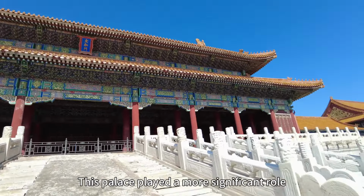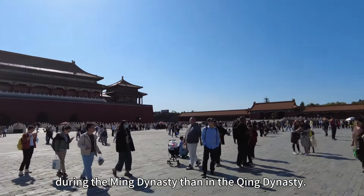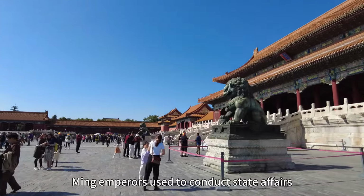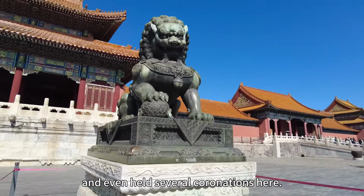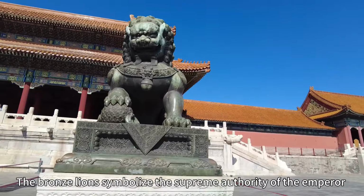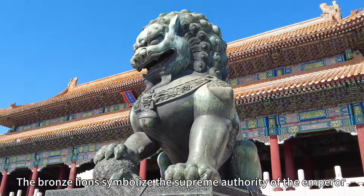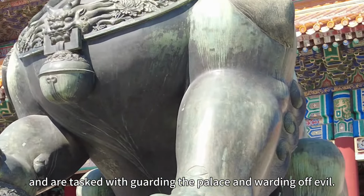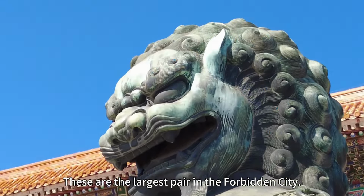This palace played a more significant role during the Ming Dynasty than in the Qing Dynasty. Ming emperors used to conduct state affairs and even held several coronations here. The bronze lions symbolize the supreme authority of the emperor and are tasked with guarding the palace and warding off evil. These are the largest pair in the Forbidden City.